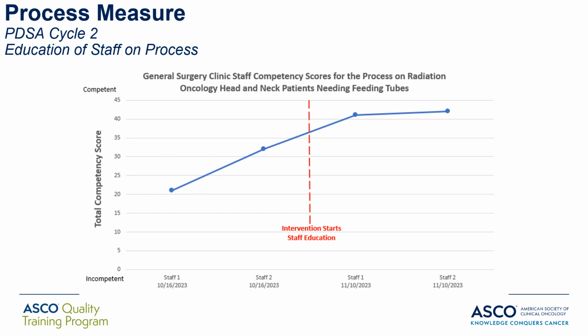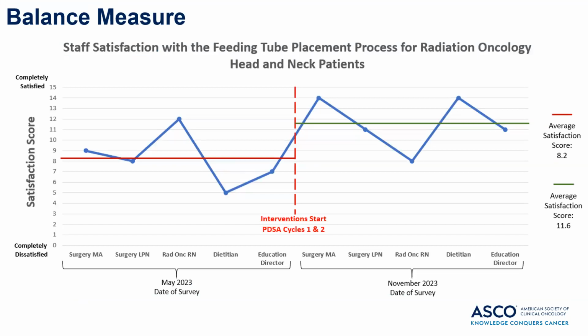But are we unintentionally causing negative changes with the staff? And specifically, are we affecting the staff's satisfaction or morale within this process? That's what we chose to map for our balance measure. So this graph is showing the staff satisfaction scores pre and post our PDSA cycles.